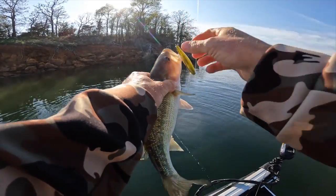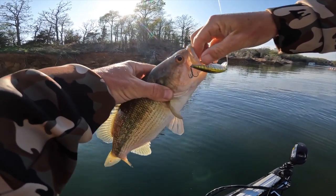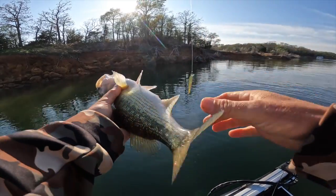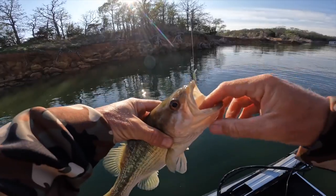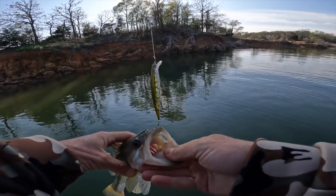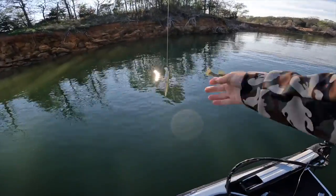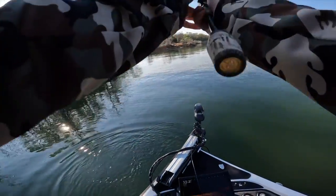Yep. Pretty fish. Spotted bass. You guys want to know if you got a spotted bass or not. You got these striations here, different kind of pattern, but they always have a sticky tongue. You can feel their tongue and it feels like sandpaper. That's a confirmed spotted bass.